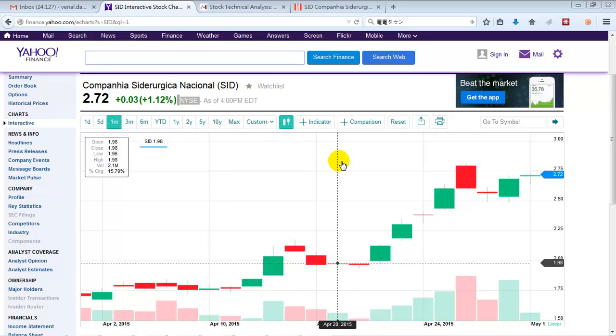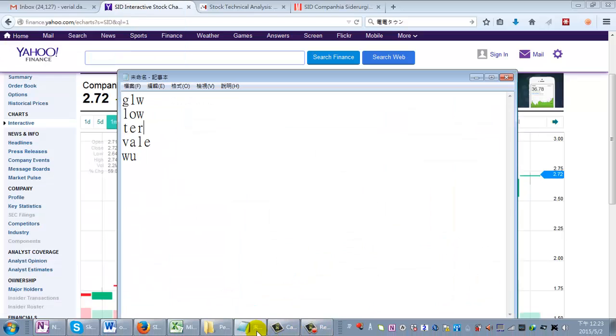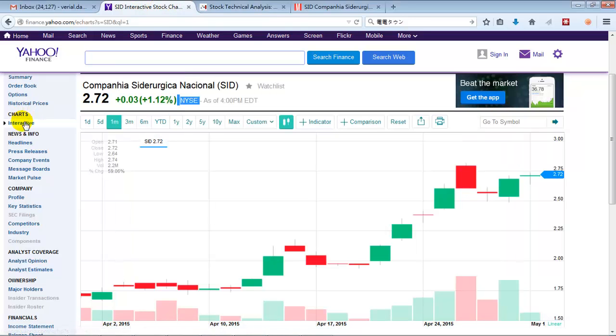These are the stock picks for May 4th, 2015. Again, we have 5 this week, and I'm going to go through them one by one. We are, as always, going to be using Yahoo Finance's interactive charts. You always want to go out to 1 month and click on the candlesticks indicator. That will give you the candlesticks for each day.